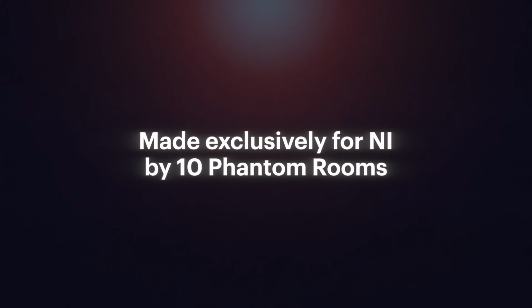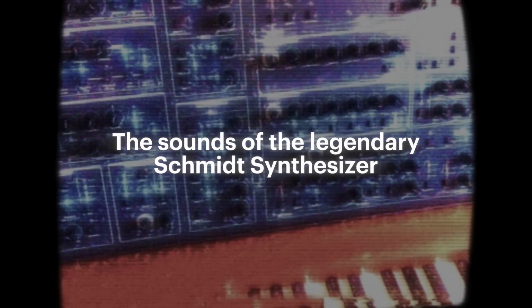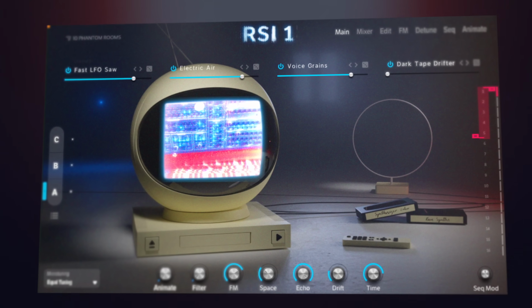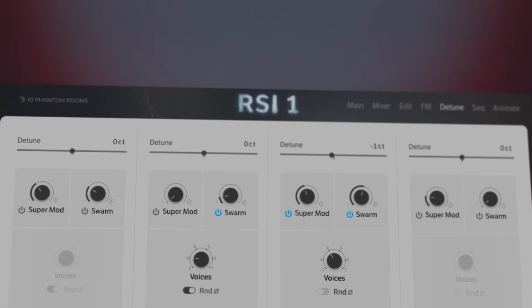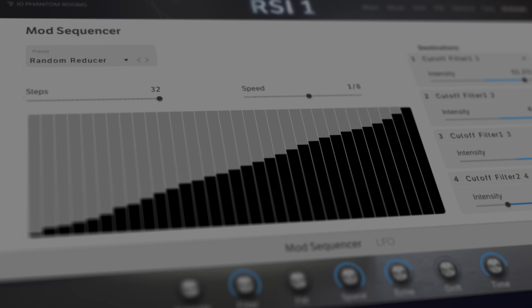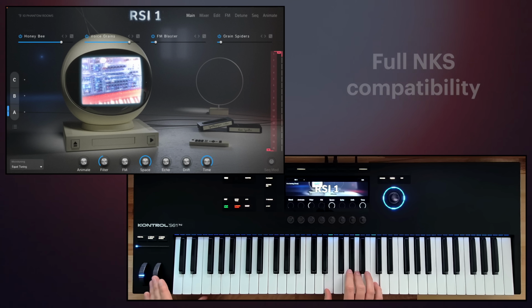Introducing RSI 1 from 10 Phantom Rooms, a rare hardware synth reimagined for Kontakt from Native Instruments. From authentic hardware sampling to cutting-edge sound processing, this exploration of the acclaimed Schmidt Synthesizer combines original and resampled sounds to create inspiring multi-layered instruments. Crackling leads to dusty basses, digital soundscapes to wild effects, this first release in the Rare Synth Instruments canon uses complex processing of the original hardware audio to inspire and delight.